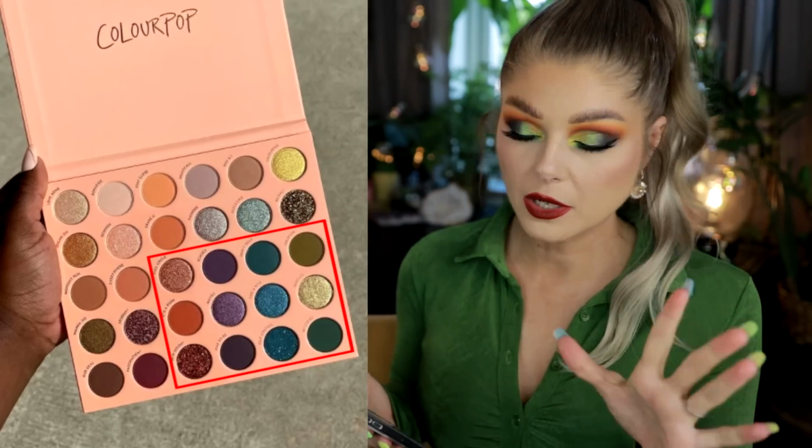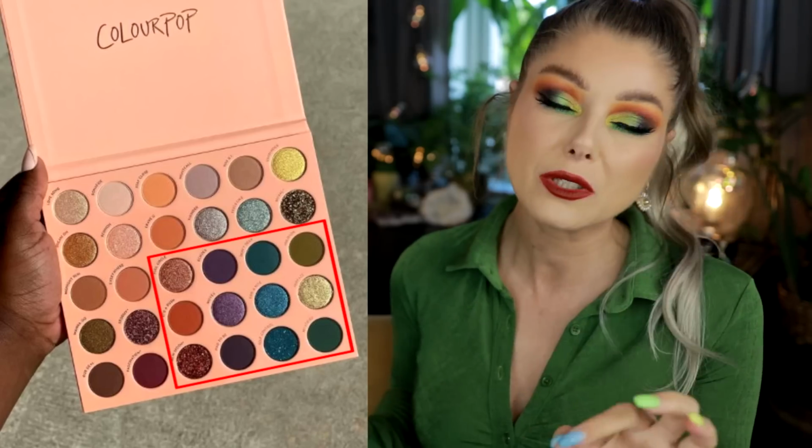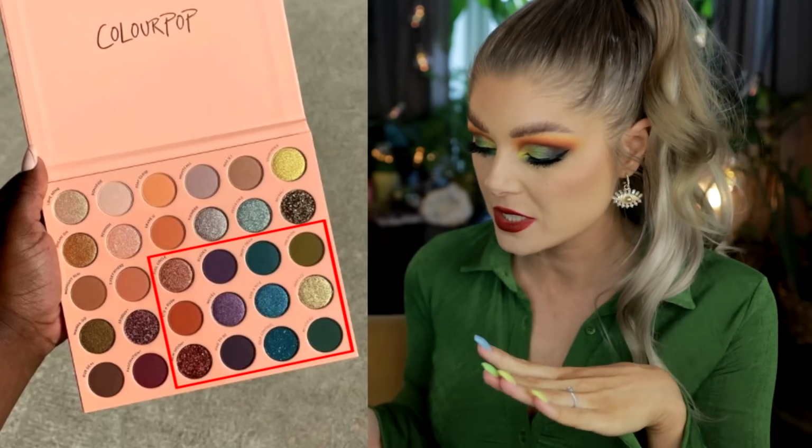That 12 pan at the bottom, I would have bought that. Like a peach, purple, teal, moss green, I would have bought that. It's just a little bit too big, too many peaches and a couple of beiges that I'm not interested in. Had this come out at a time in the makeup releases where less things were being released, I probably would have picked it up, I'm gonna be honest.